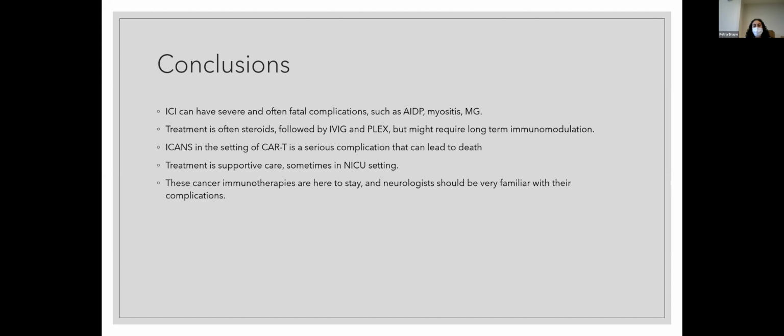But these cancer immunotherapies are here to stay. And I think, as neurologists, we should be very familiar with their complications, because we're going to keep seeing more and more of them. More immune checkpoint inhibitors are being developed, and we can already tell that there's a preference for the PD-1, PD-L1 group for the peripheral nervous system, the CTLA-4 group for the central nervous system. I don't know if there will be a new category soon, but I was also reading some case reports that they're exploring the role of immune checkpoint inhibitors for things like PML. So these agents are just going to be around, and we really need to predict how to support these patients the best and how to manage them long term, because they're not going away.